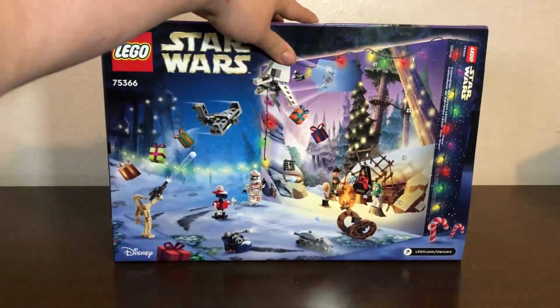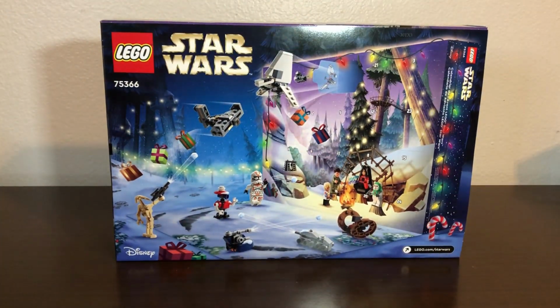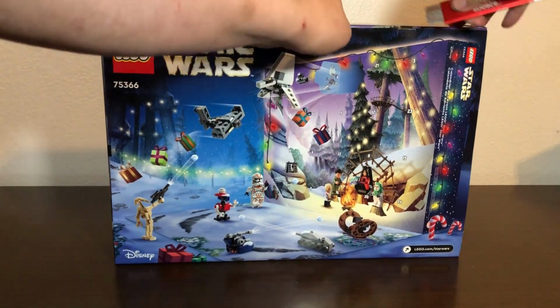Taking a look at the back, you got even more stuff like the Justifier and Imperial Shuttle. You got an AAT, a clone turbo tank, and a Hailfire droid. Been a while since we've gotten one of those in a full scale LEGO set, but it's gonna be nice to get one in the Advent Calendar. So let's go ahead and get this one open.